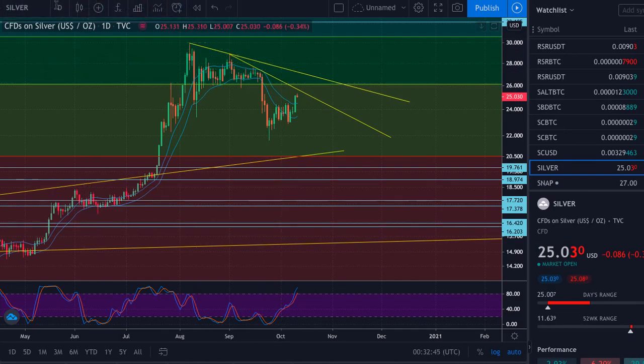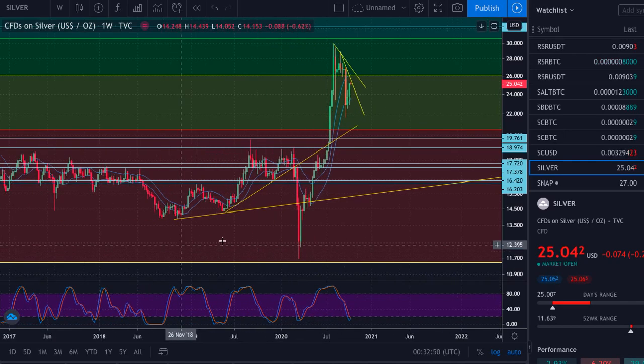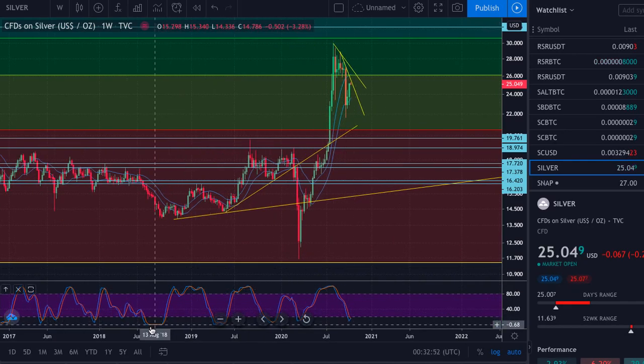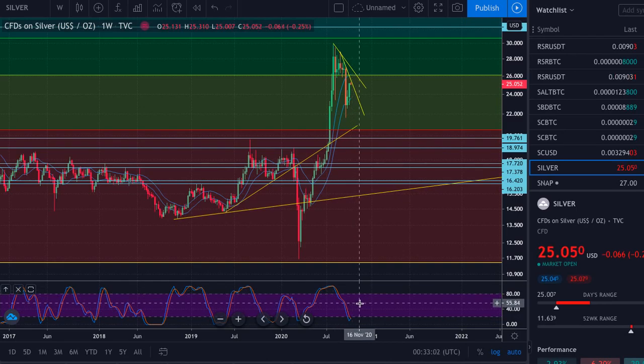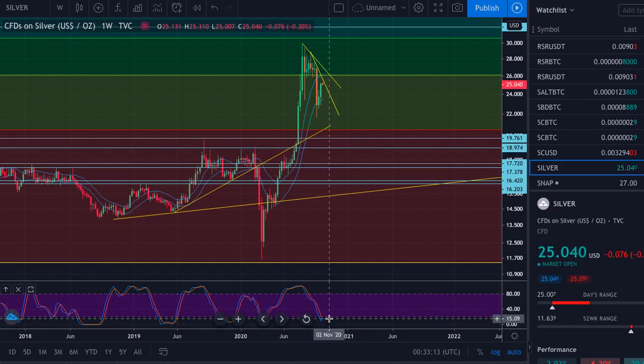Let's go back to the weekly, take a quick look at the relative strength index. Similar to gold, you can spend a lot of time in the oversold territory before you continue up, so don't automatically assume we're turning the corner and heading back up from here. Again, I'm not going to say definitely heading down from here or definitely heading up from here. These are just the indications, but just don't assume we're heading up from here, but don't assume we're heading down. Keep it in mind, okay? That's it for the weekly.